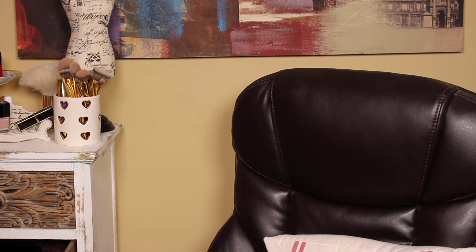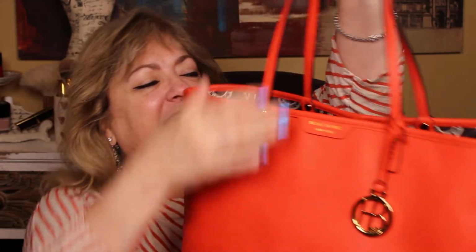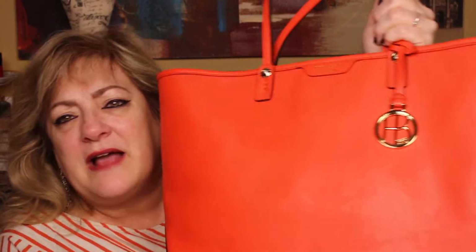Well, I wanted to show y'all a purse because this is old. I didn't just get this, but I'm wearing my Chico's top that's got orange stripes on it, and so I thought I'd bring out my orange Henri Bendel. And I never say enough about the Henri Bendel bags. If you want a medium priced bag that's really durable, it's usually the Saffiano leather.